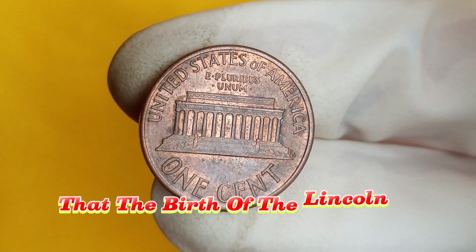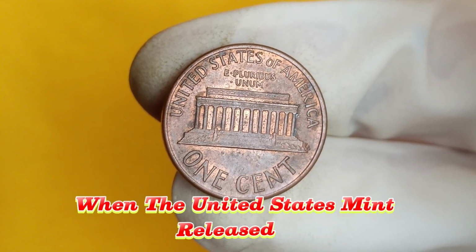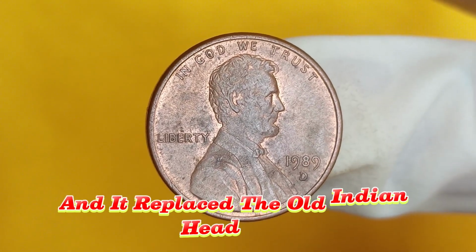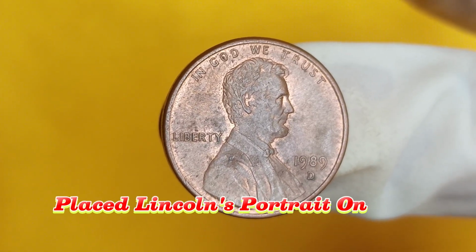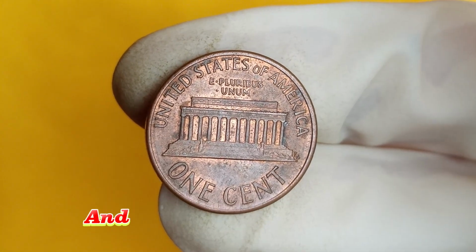The birth of the Lincoln penny. The story of the Lincoln penny begins way back in 1909, when the United States Mint released it to celebrate the 100th birthday of President Abraham Lincoln. It was the first U.S. coin to feature a real person, and it replaced the old Indian Head cent. The designer, Victor David Brenner, placed Lincoln's portrait on the front and the famous initials VDB at the bottom, a tiny signature that later became a symbol of rarity and controversy.